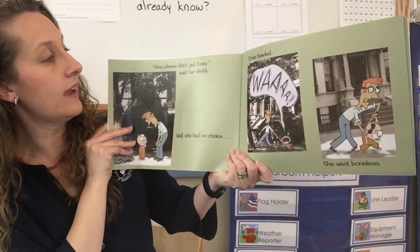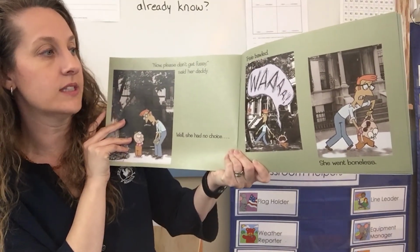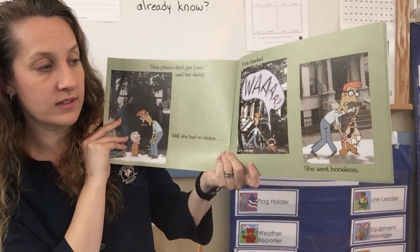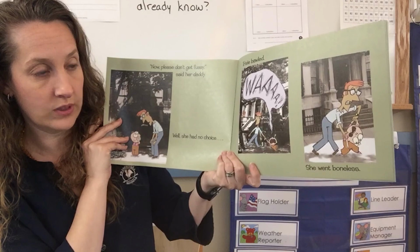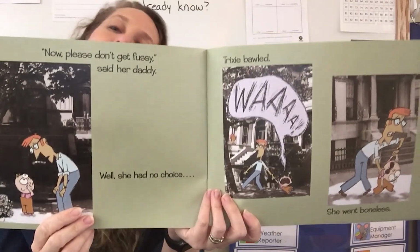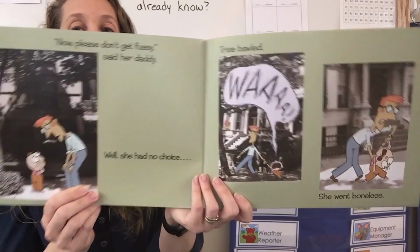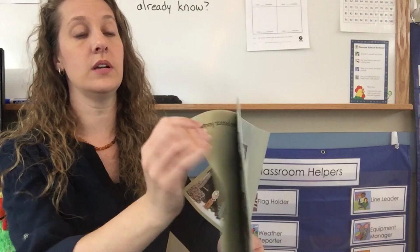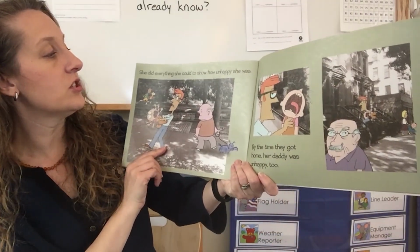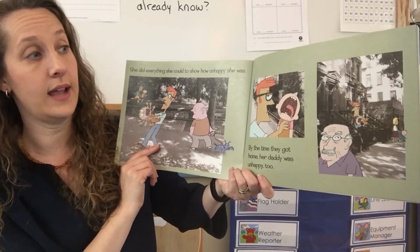"Now please don't get fussy," said her daddy. Well, she had no choice. Trixie bobbled, which means cracked. Wah, she went boneless. So boneless means basically limp. She just kind of went, whoop. She is really unhappy. You think Daddy understands yet what's going on? She did everything she could to show how unhappy she was. By the time they got home, her daddy was unhappy too.